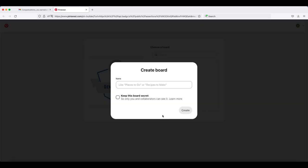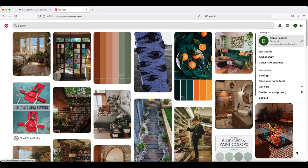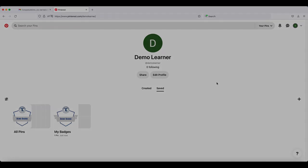What I would suggest is creating a single board for all of your badges. Once you have created that new board, it will automatically add your badge to that board. If you go to your profile, you should be able to see all of your pins, including the board that has your badge on it.